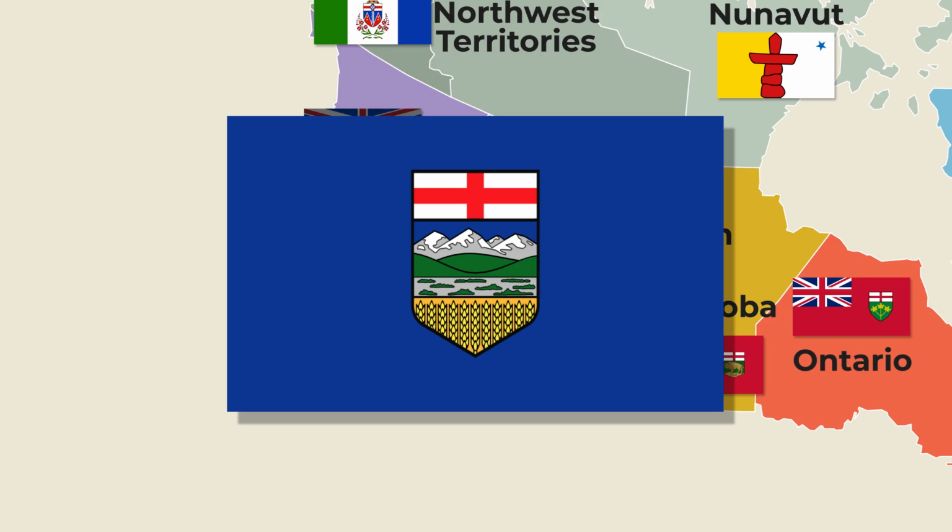But I actually kind of like the Alberta coat of arms, so I therefore kind of have to like this flag too. I mean, it's got the Rocky Mountains, the foothills, some fields of wheat, all of which give you a pretty good idea of what Alberta looks like. So that's pretty cool. I do find it strange, though, that it incorporates only the red cross, which is the flag of England, rather than the full flag of the UK.